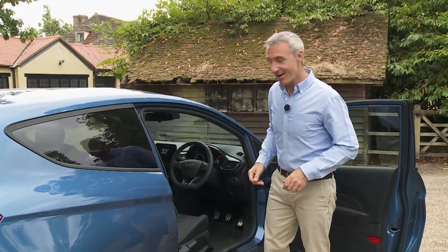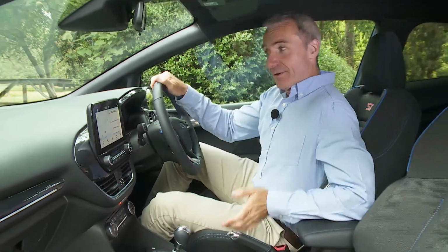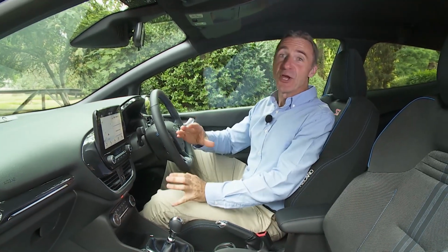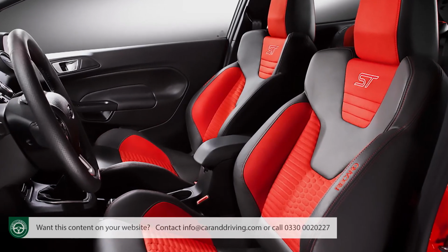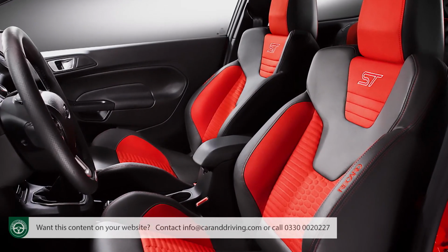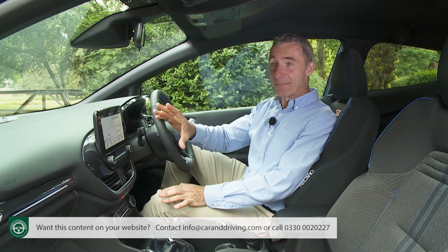Time to take a seat inside. Want the headline news? Well, it's a huge improvement on what went before. The previous model felt cheap, it sat you up too high, and it delivered a messy, button-packed infotainment system with a tiny screen buried deep into the dash.